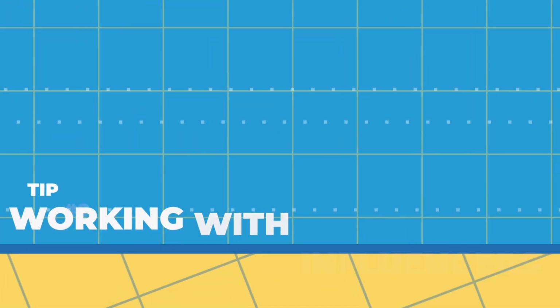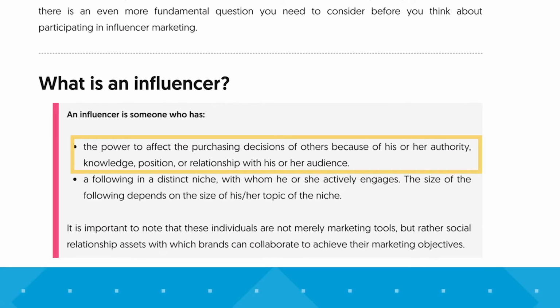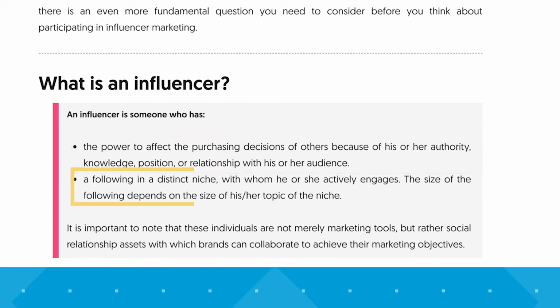The second paid strategy I want to discuss, and tip number 8, is working with influencers. IMH describes an influencer as someone who has the power to affect the purchasing decisions of others because of his or her authority, knowledge, position, or relationship with his or her audience, and someone who has a following in a distinct niche with whom he or she actively engages. The size of the following depends on the size of his or her topic of the niche.